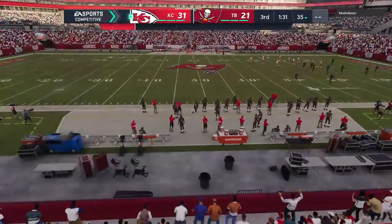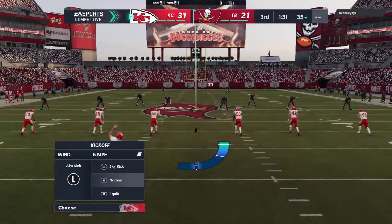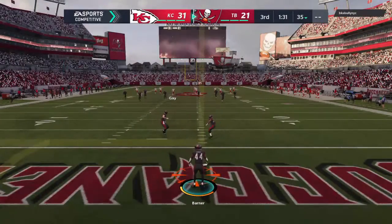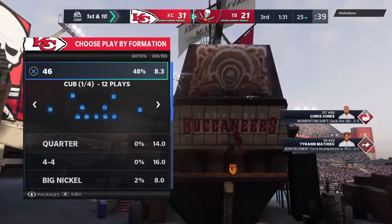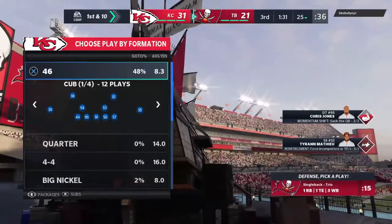Well, let's take it into the boxing ring. You talk about them commanding it, keeping the fight where they wanted to, whether it was in the center of the ring or putting them on the ropes, because it was jab, jab, jab. And finally, the haymaker to put that drive away. Made at the 25-yard line. The Bucs take over 1st and 10 at their own 25-yard line.